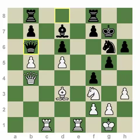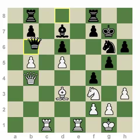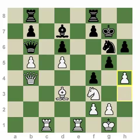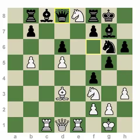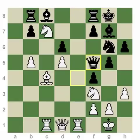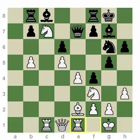So it's kind of a misleading position because you might think black was okay after queen b6, but in fact h4 is just too much to handle. It proves the correctness of white's pawn sacrifice in this variation. In the game he didn't take on e4. Maybe he saw this, or maybe just on general principle he thought it was too risky.